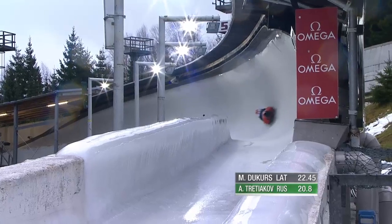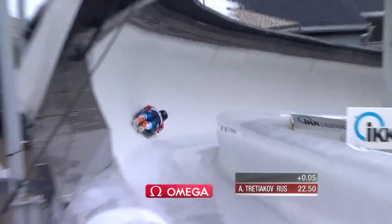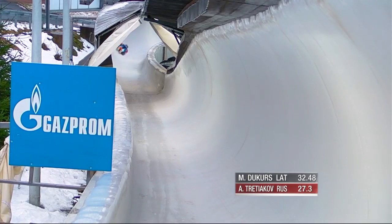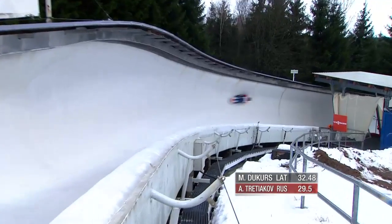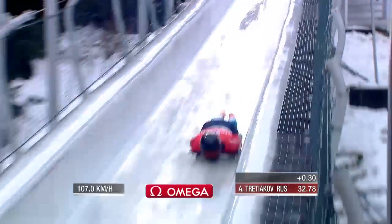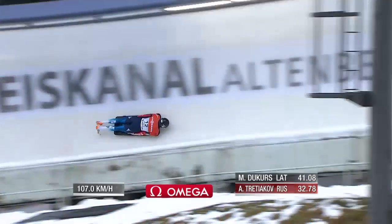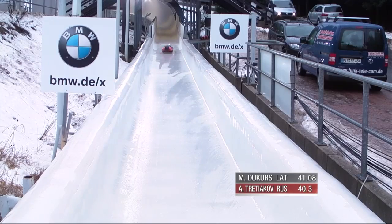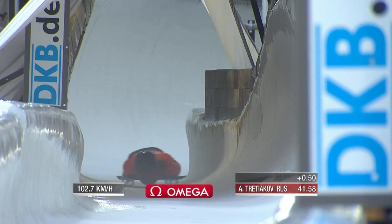Not bad, a lot of scratching though. Good exit, but he had to work for it, and he's 500s behind. Heard a lot of scratching in that curve 4. A lot of toe drag. Now, how close can he get? Will he find the time back down the straight? He's going to have all he could do. 107. Martins Dukurs was 108.9 at that stage, and 106 on the exit.